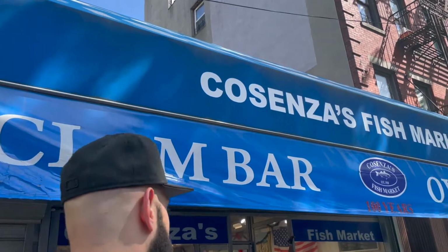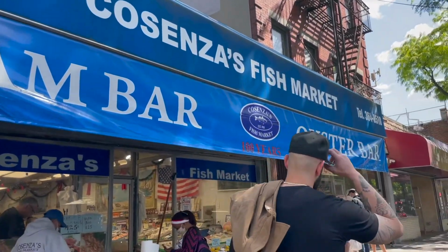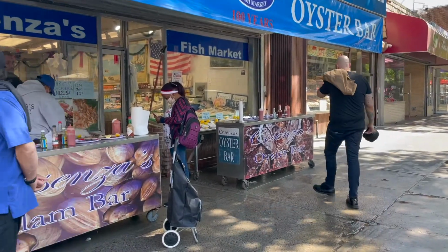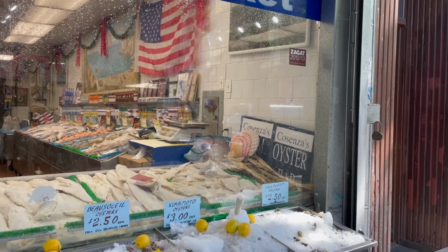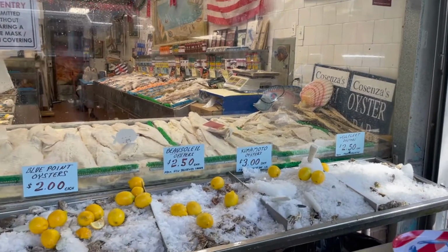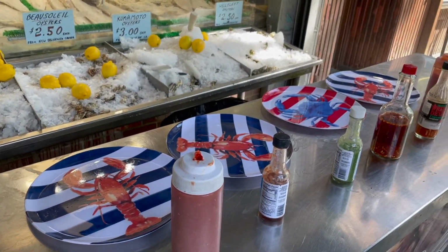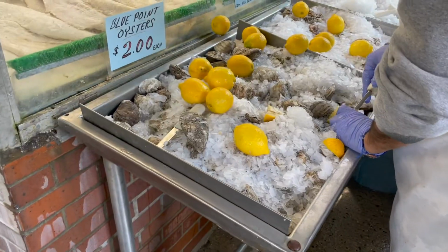Cosenza's Fish Market is one of Joelle's favorite places on Arthur Avenue. They have a walk-up clam and oyster bar where you just order fresh from a guy standing outside. There's also a fish market indoors, but you can order clams, oysters, shrimp outside, standing on the sidewalk and eat them right there.